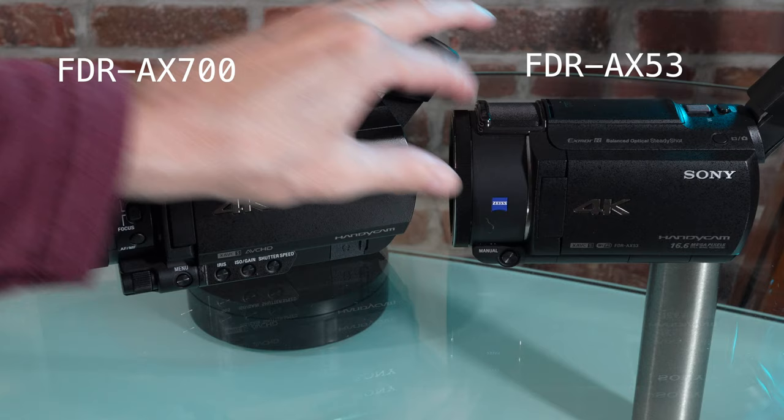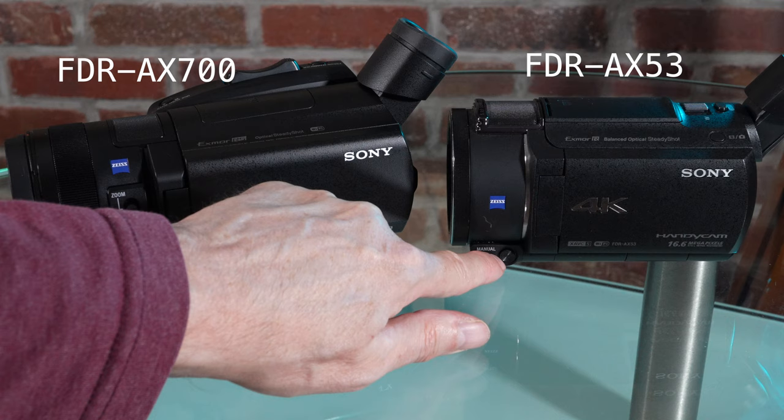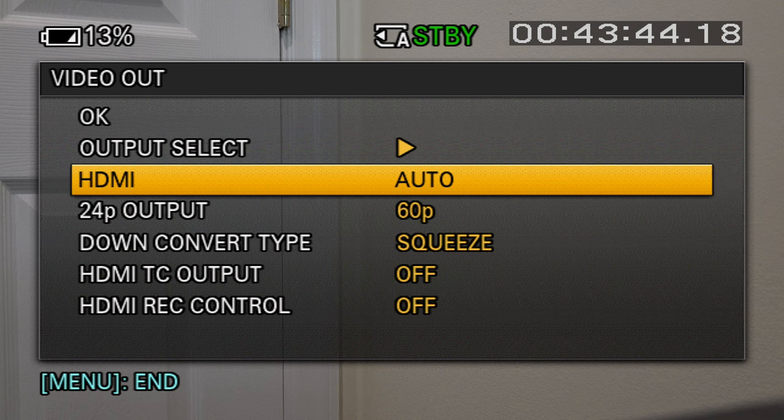The lens ring is much wider on the AX700 than the AX53. The AX53 only has one manual button, so you'll be digging into menus a lot less with the 700 because of its dedicated buttons. Unlike the AX53, the AX700 has a full-size HDMI port. HDMI is turned off when recording 4K internally.